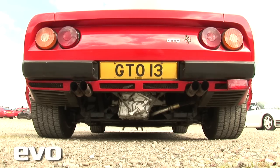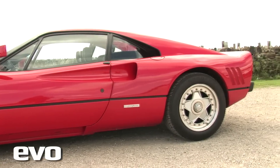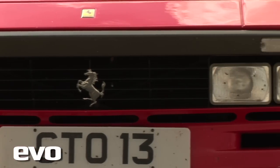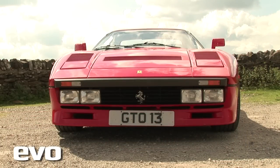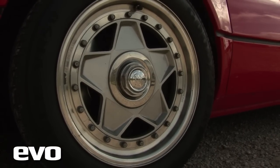It's almost semi-naked. Back in 1985, the Ferrari was actually a bit cheaper than the Porsche would be 18 months later. But now it's completely outstripped the Porsche in terms of value. These cars are knocking on for £500,000 now, whereas the Porsche is still probably in the 100s.